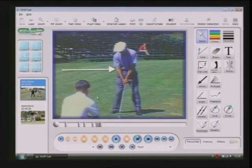So there's Ben Hogan moving his right hip away from that arrow. I'm going to show you now someone I teach.